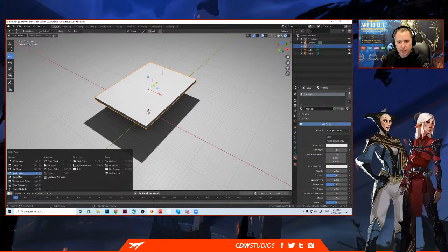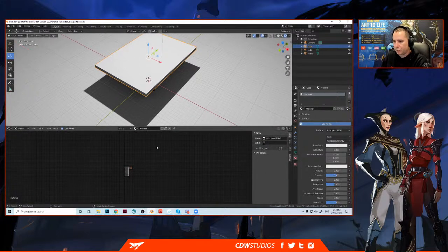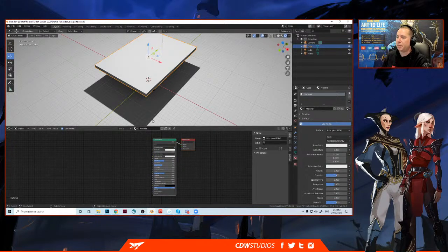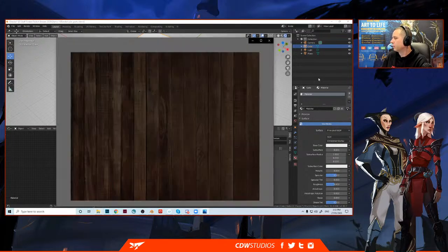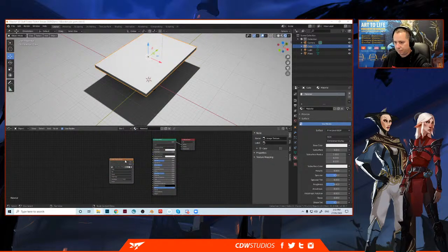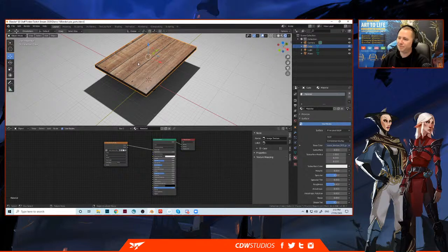Let's go back down into here, shader editor. So if you're new to the stream, this is how you set this stuff up, because I made a new scene, so it's all default. So this is what you can do, right? And then we've got our wood texture. Let me show what that one looks like. I just downloaded that off our old friend Google, old mate Google.